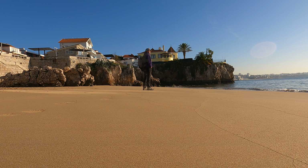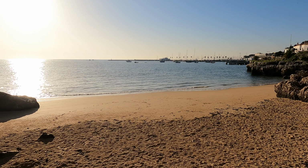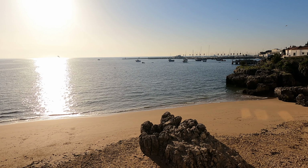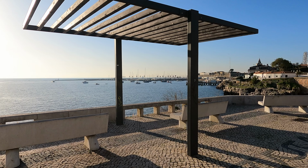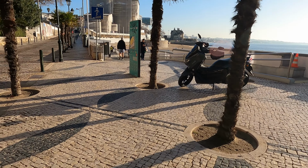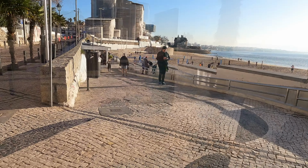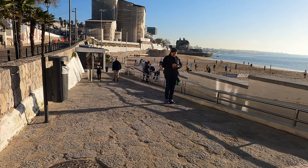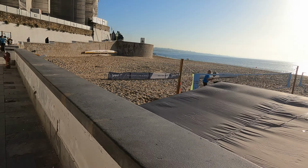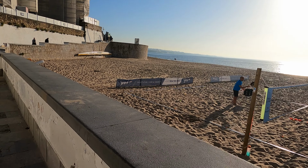Well, looking at this view, it's no surprise that in the 19th century, Donna Maria Pia, the Queen Consort, became a regular visitor. And when King Louis I converted the citadel of Cascais into his seasonal residence, it sealed the town's position as the first tourist resort in Portugal. And it's nice to see there's quite a lot more people getting some exercise this morning.